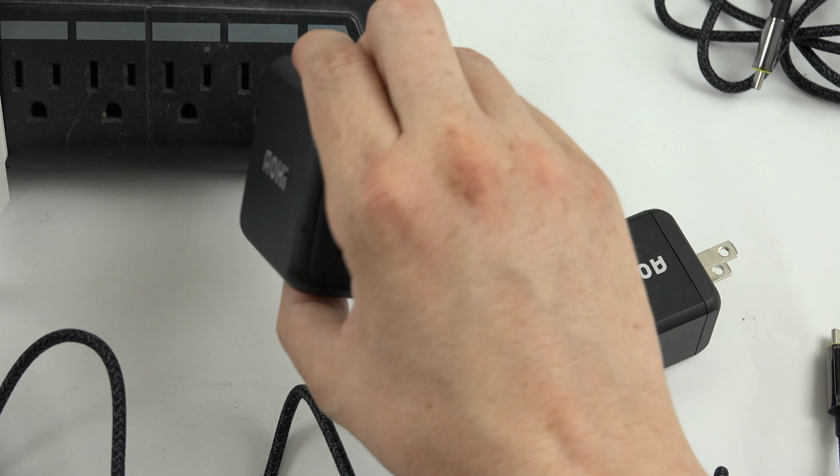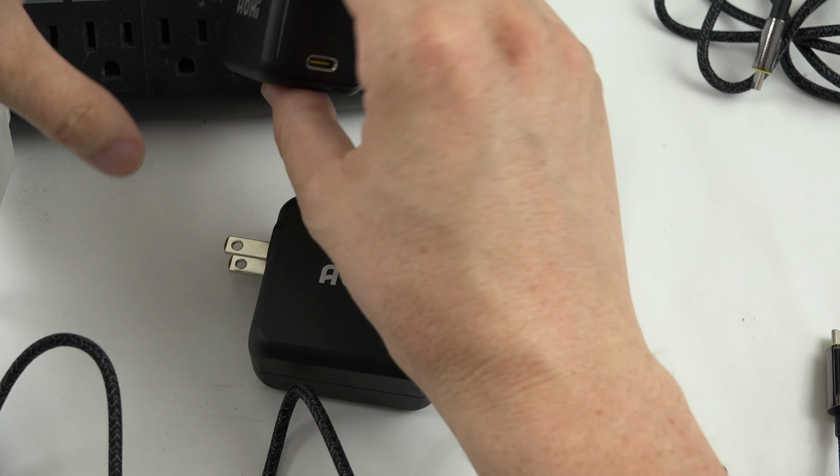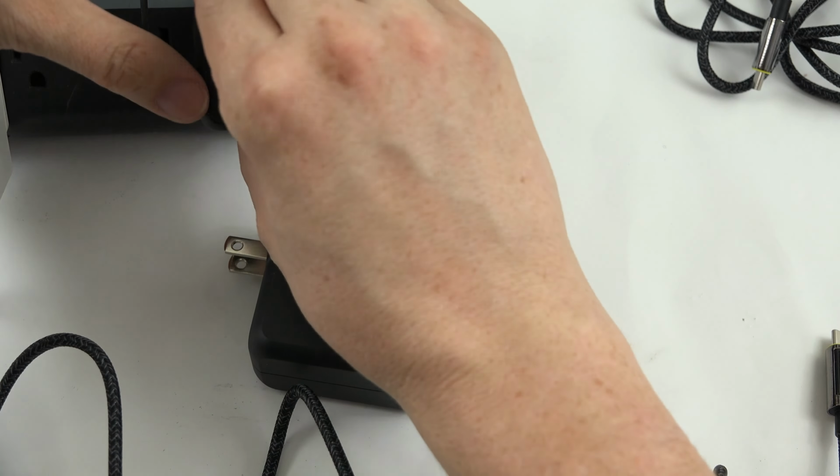All right, so we're going to plug in our 65-watt one here. We get a little light. It's green at the moment. Plug in our cable. And then we have our S22 Ultra here. Plug that in. And with the Anker power delivery, I get super fast charging. Ooh, look at that. If you have an S22 Ultra, you're going to get super fast charging. It's doing 31 watts. This phone's going to be full in no time at all.